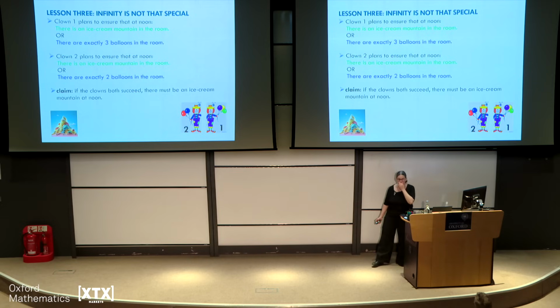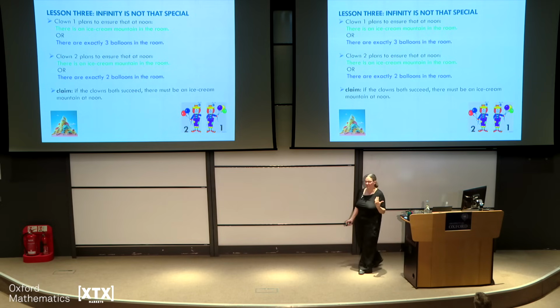Okay, so if you think about it, this simple puzzle essentially has the same logic as our puzzle with infinitely many clowns. What's really going on in the puzzle with infinitely many clowns is that the clowns start out with plans that are basically inconsistent with each other, unless we have this escape clause where if there is an ice cream mountain, that's fine.